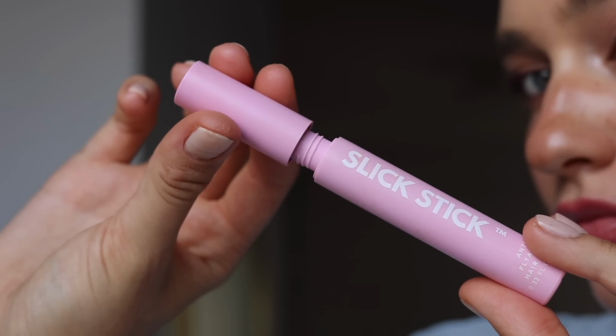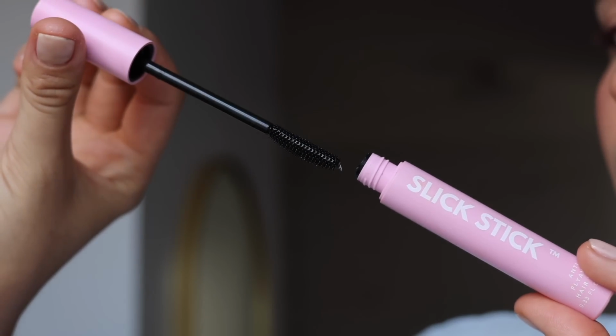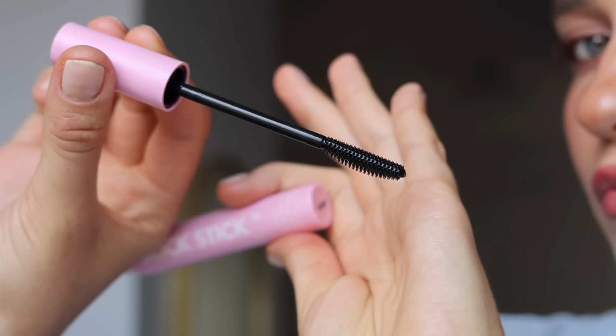Another little thing for flyaways or even updos where your hair pieces just keep coming out is to use clear brow gel, because it already has the perfect brush to help tame that. Or this product that I found that's kind of like a clear mascara, but it's specifically for hair, is also really, really good. And if you're doing an updo, this brush is a game changer.